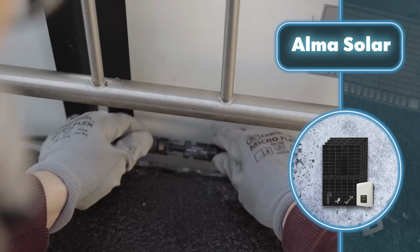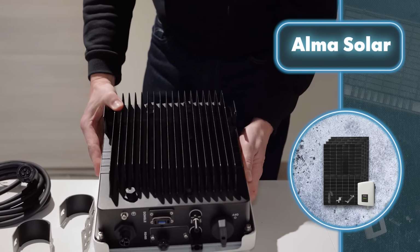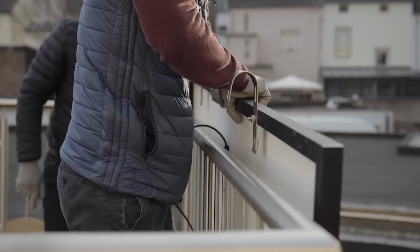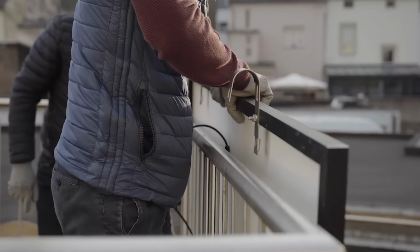Alma Solar offers kits with a total power of 860 and 1,500 watts, which come at different prices. The minimum kit with 2 solar panels costs $677, while the maximum option with 4 panels is $972.